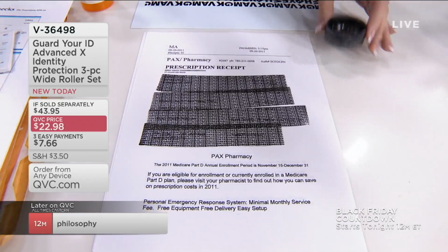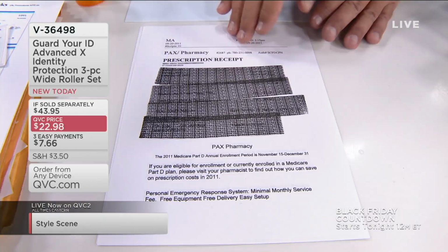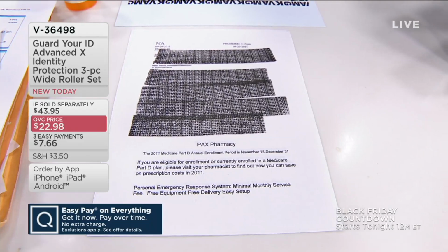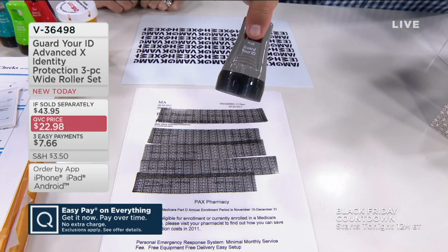Did you notice what Diana didn't do? She didn't take a roller and go over the same area 50 times. Because it's unnecessary. One swipe and it's covered. And that's what makes these so great. One roll gives you 1,000 swipes. You get three rolls, do the quick math, that's 3,000 swipes.